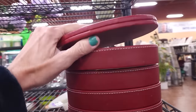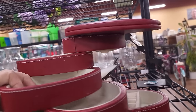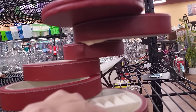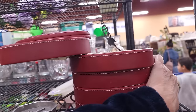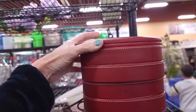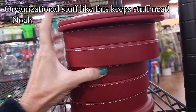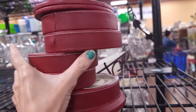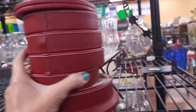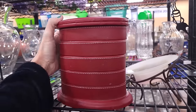What is this? Oh, this is kind of fun. Ooh, this is kind of useful, actually. I've been dealing with a lot of jewelry lately, and I like the idea of it all stacking up. $7.99. Needs a little cleanup, but it's not bad. This may actually have some pretty good resale value, too, but if it doesn't, either way, I can use this.